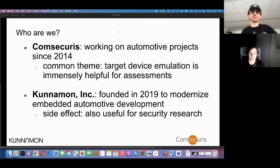And because this is a common theme, Kunamon was founded in 2019 to productize this approach a bit more and make embedded automotive development and testing easier. And as a side effect, this is also very useful for security research.